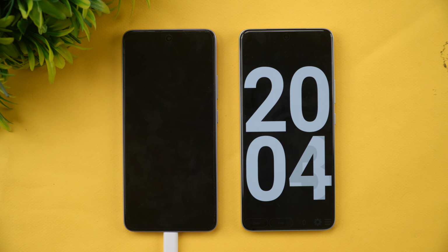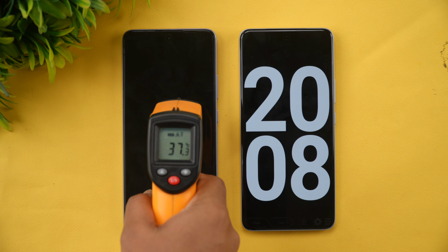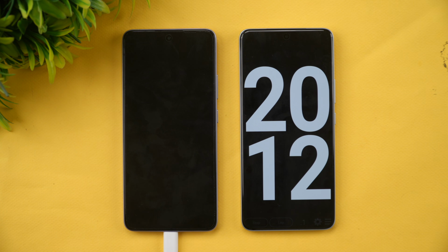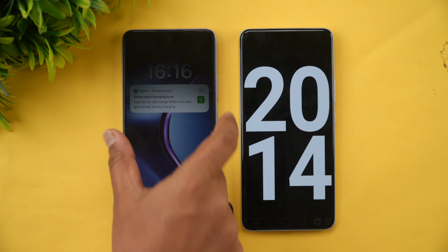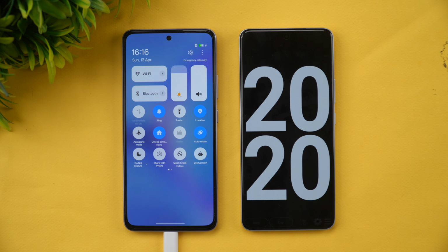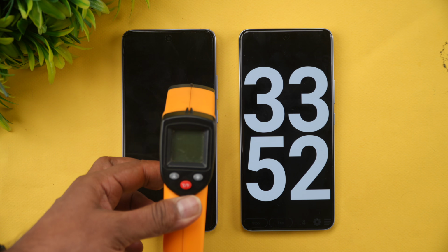So now we are into 20 minutes of charging. Let's see the temperature. So once again 37 degrees, slight increase I would say, but not a major one. So that's the temperature right now. Now next, let's see the battery. So 45% of the battery is completed in 20 minutes of charging. So 45%, 20 minutes. Let's come back at around half an hour of charging and see how much battery the Oppo K13 has.